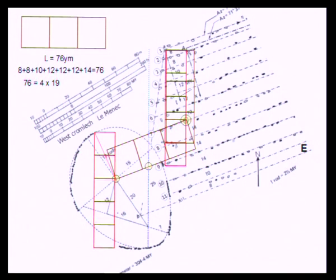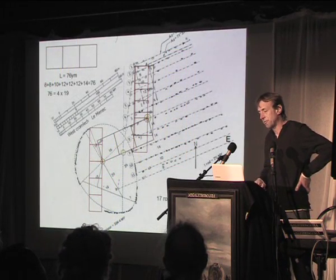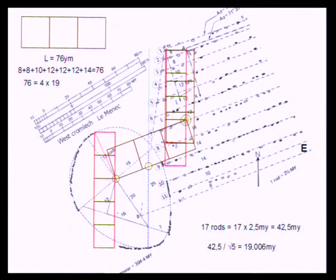And Professor Thom showed that the radius of his circle was 17 rods. So that diagonal should be 17 rods long. And it's very interesting to see that 17 rods is 17 times 2.5 megalithic yards, which is 42.5 megalithic yards. And if I divide 42.5 megalithic yards by root 5, which will give me the side length of the square, because root 5 is the length of the diagonal, I get 19.006 megalithic yards, so it's exactly equivalent to 19 megalithic yards. So you can see that this same structure was used in the alignments and in the egg.